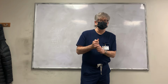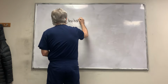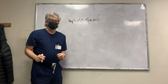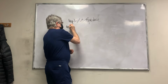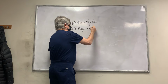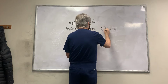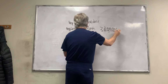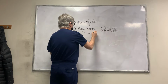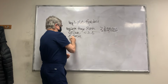This morning's topic is going to be nephrotic syndrome. This is a condition that we see in the arena of internal medicine. How do you define this? You have nephrotic range proteinuria, which classically is greater than 3.5 grams in 24 hours. Sometimes they use greater than 3 grams in 24 hours. Decreased albumin, less than 2.5. Edema, and hyperlipidemia.